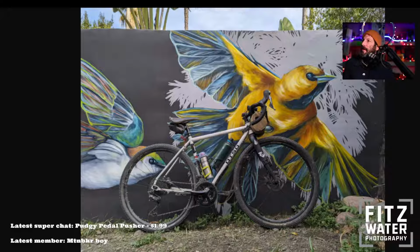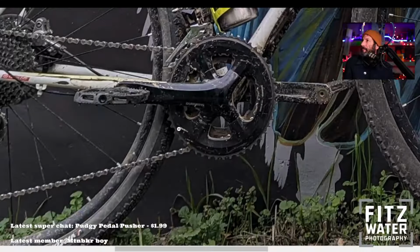He said it looks like the Otso has some nasty toe overlap. Is that just the angle? Zoom in on that crank here. Yeah, it looks like it does. Have a little bit. Is that a problem for you? Does it bother you at all when you're riding? Because sometimes certain bikes look like that, but it's just not a problem.